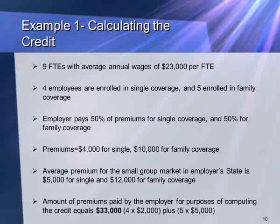The premiums are $4,000 a year for single coverage and $10,000 a year for family coverage. The average premium for the small group market in employer's state is $5,000 for single coverage and $12,000 for family coverage. The employer's premium payments for each FTE, $2,000 for single coverage and $5,000 for family coverage, do not exceed 50% of the average premium for the small group market in employer's state, $2,500 for single coverage and $6,000 for family coverage. Thus, the amount of premiums paid by the employer for purposes of computing the credit equals $33,000. 4 times $2,000 plus 5 times $5,000.